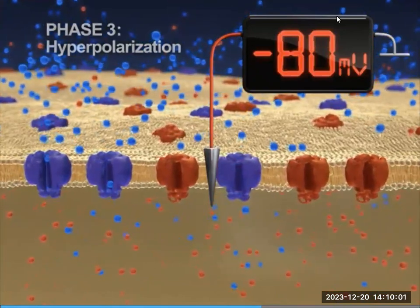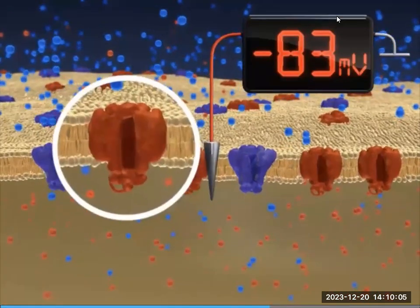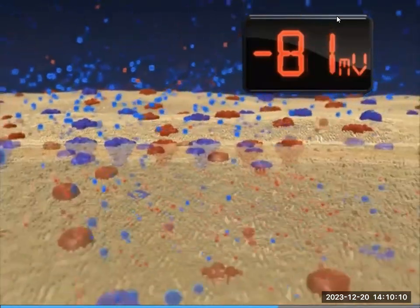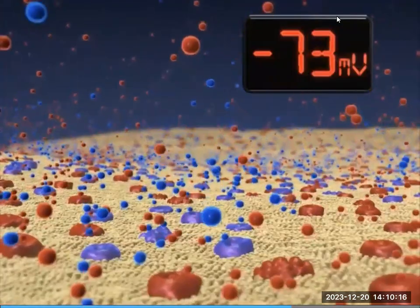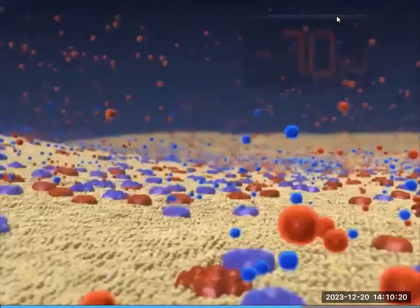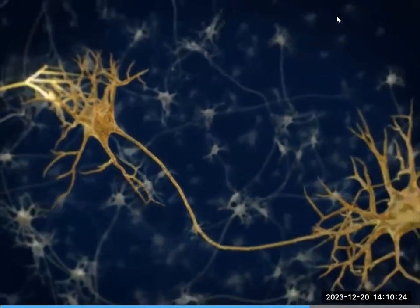During this phase, voltage-gated potassium channels close and all voltage-gated sodium channels are released from inactivation. At the end of this phase, ions move through leak channels only, and the membrane potential returns to the resting state of minus 70 millivolts. The neuron is then ready to generate another action potential.